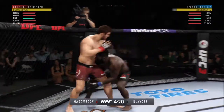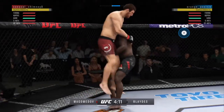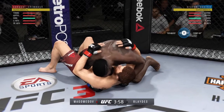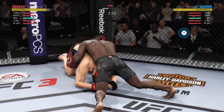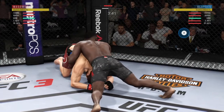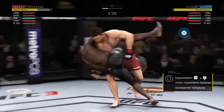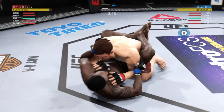Look at that jab. Nice. Oh, that's some wrestling right there. And now is where things could get really interesting. Oh, man, that is rough. Excellent movement on the ground here, always trying to better his position. Beautiful body shot there, too. Up to his feet. Look at this, takedown. Full guard.